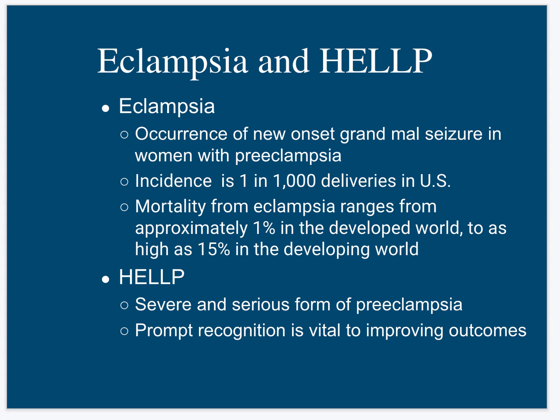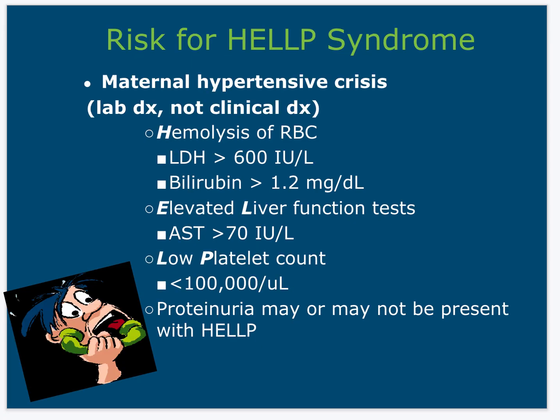We treat with the magnesium sulfate as a way of preventing this. And so it is something that we want to work on avoiding, and that is why we are treating and working so hard to identify and diagnose this soon. HELP is what I'm going to talk about next a little bit here. This is a severe and serious form of preeclampsia, and prompt recognition is vital. HELP stands for, it's a lab diagnosis and not a clinical.